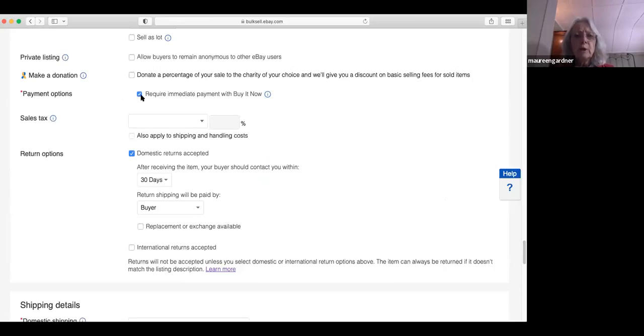And if you don't want to require a payment and people want to do a buy it now and pay in a couple of days, that's fine too. You can just uncheck them.